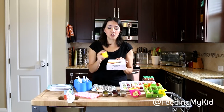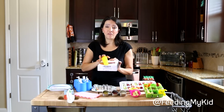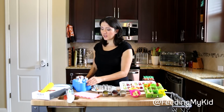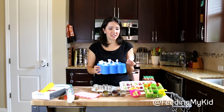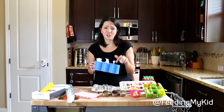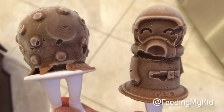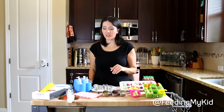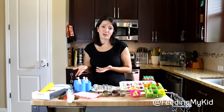These are another really good tool. You could put a variety of healthy stuff in these popsicles and get kids to eat them that way. Another cool thing are these ice molds, and they have these really cool shapes. Some of them are whales and sharks and scuba divers, and I put a lot of Greek yogurt type of things, or avocado and cacao powder, some healthy stuff, and then they still feel like they're getting a treat, but they don't know they're eating avocado and banana.